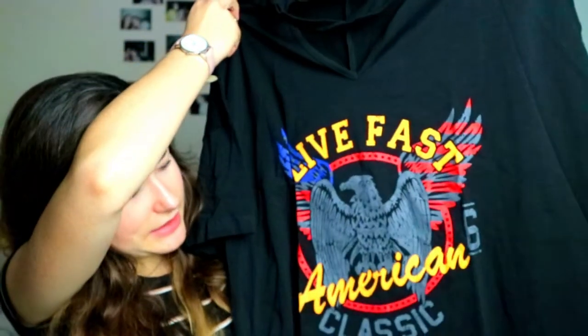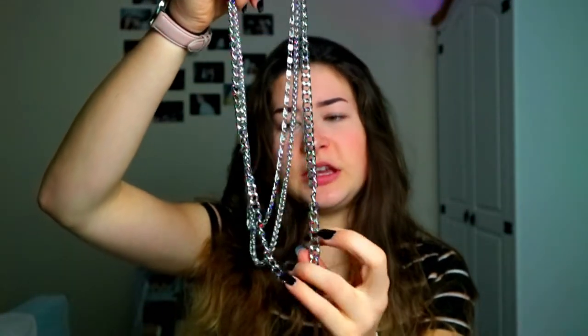This black shirt with this eagle on it, and it says live fast, and the neck is cut out. I also ordered these pink lightning bolts for my ear, and I thought they were gonna be a lot smaller, but they're actually pretty big. And last but not least, in this package at least, I ordered some chains to go on my jeans.